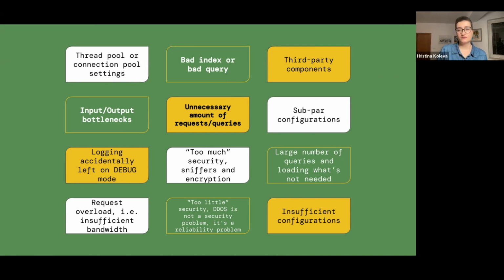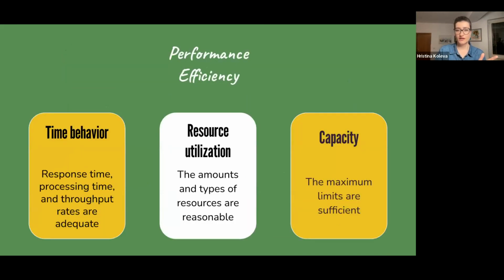Bad index and bad query is a typical problem. Those are the ones that we've really all suffered from. Typical problems when we deal with databases: unnecessary, excessive amounts of requests and queries, unoptimized database operations, not enough bandwidth, not enough settings for the connection pool. We've all seen this. Performance degrades over time.